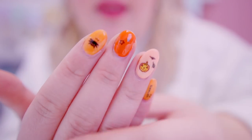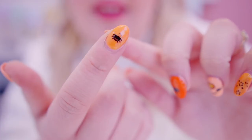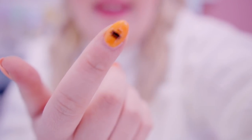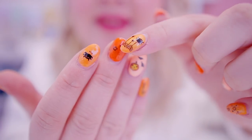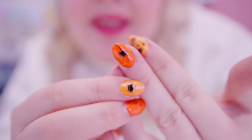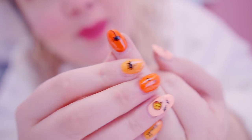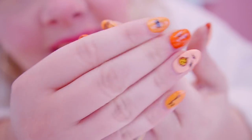I've just quickly retouched up my nail and added some little spiders and stuff onto them. So I've got this little spider here. Hang on. Little spider here. Did some little stars. Put another spider one on this one. And a little chubby spider on this one. Oh, sorry, I'm not swearing at you, but look how cute they are. They look adorable.